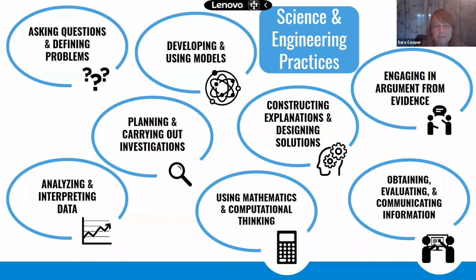I see lots of connections here to social sciences, to politics, problem solving. The world is using this right now to solve the COVID pandemic. Yes, the practices are everywhere.